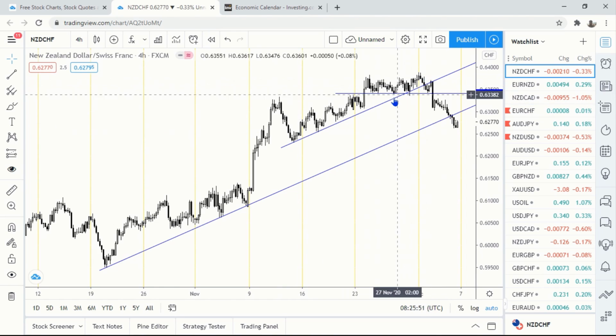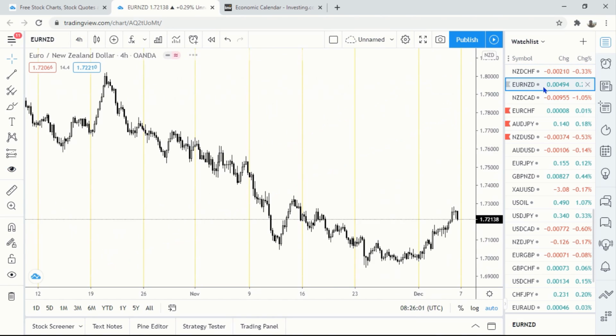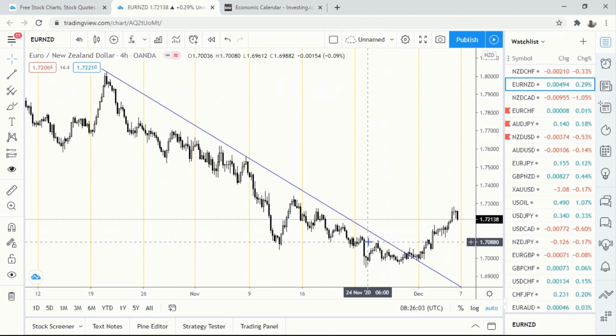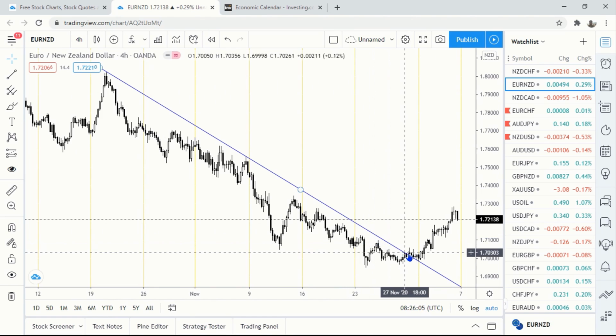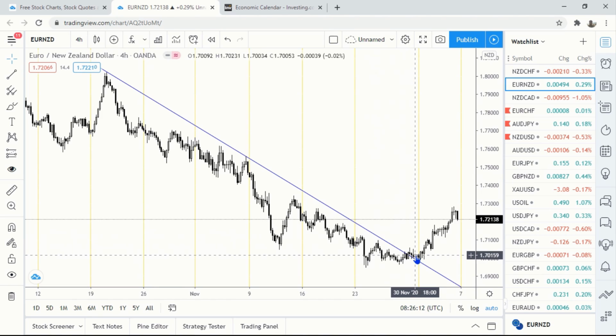I was expecting a bearish movement on the NZD CHF once we went below this trend line and this pivot level, and it occurred throughout the week. Same story in the opposite for the Euro NZD, as I was expecting bullish momentum once we went above this very downtrend line, and it occurred as expected.